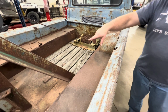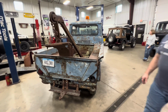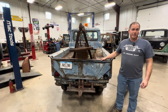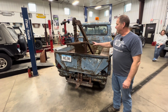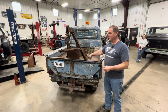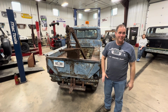And then the wrecker boom on the back came out of that CJ5 dually that I had mentioned earlier. The width between the fender wells on the FC150 and the fender wells on the CJ5 is exactly the same. So we just took this and dropped it in. In the CJ5, the springs were broken and stuff, and they had U-bolts that went through the plate on the boom right down around the axle. And so the axle, the frame, and the boom were all solid mounted together. Wow.